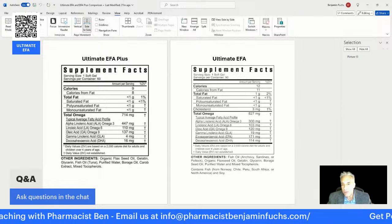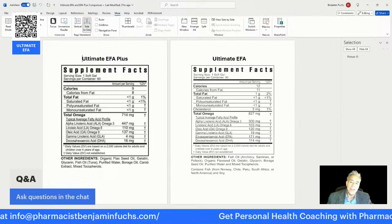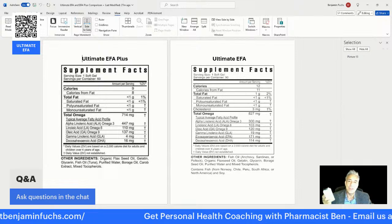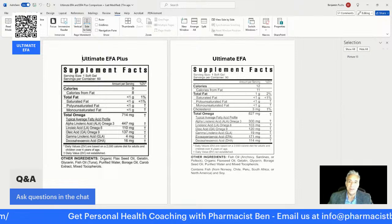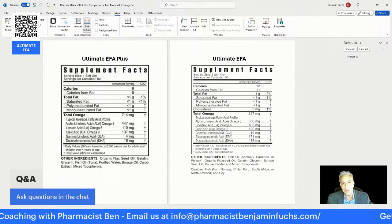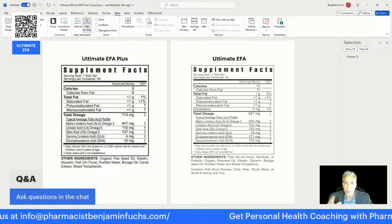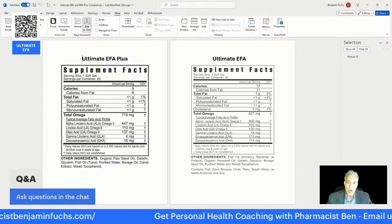So what do you do? How do you address this? Which one do you take? I say take both. And you need a lot of these. The recommended dose on the Ultimate EFAs is 3 capsules a day. Personally, I take 12 capsules a day: 6 of my Ultimate EFA Plus and 6 of my Ultimate EFA. Sometimes I'll mix them up a little bit, but usually about 6 of each.